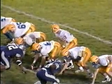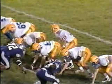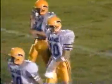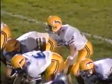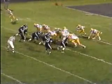And what he's doing is he's got his head down, and he knows the count. He just is not concentrating. And that's a mental error. And that hurts. That's 5 yards on the first drive of the second half. Second penalty for Carmel tonight.